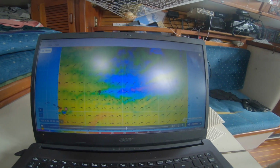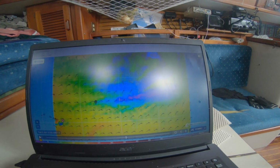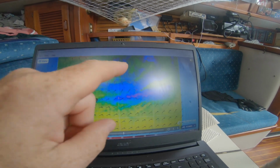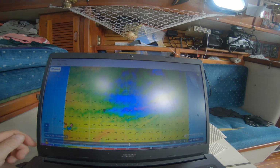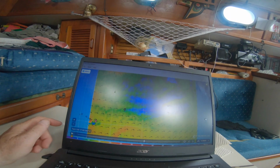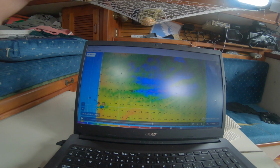There's two races to Hawaii starting right now, the Vic Maui and the Transpac from California, both of which are going to have to deal with this wind hole. So it'll be interesting to see how they do it. At any rate, that's the situation for now, and that's why we're going south.